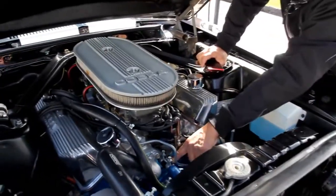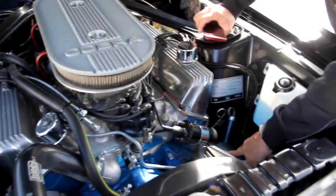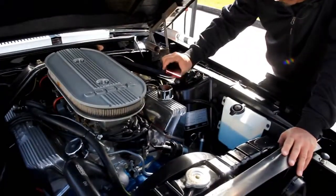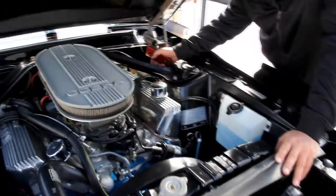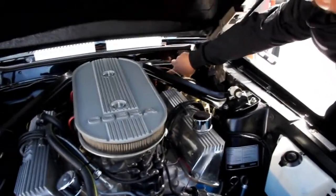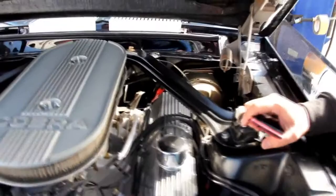Just everything. The hose clamps are correct. The hoses are correct. Even the power steering pump is painted the off-color blue like it should be. Even the squirter box or bottle here is new. All the wiring looks awesome. We've got a beautiful master cylinder and power booster back here. Again, look at the wiring. Everything on the car just looks like it's brand new under here.